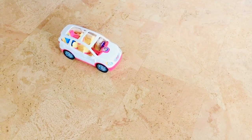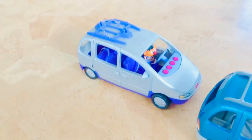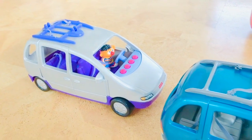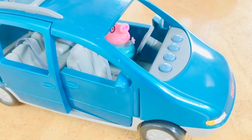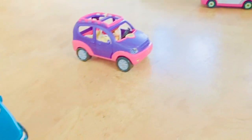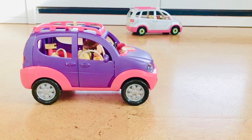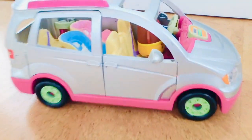In fifth place, we have Macapaca. And in fourth, we have Ernie from Sesame Street. Third place is Daddy Pig. And it was a close tie for first. It's between Woody and Dougie. And we can clearly see Dougie is farther and he is the winner. So Woody is in second place. And everyone cheer for the winner. It's Dougie.